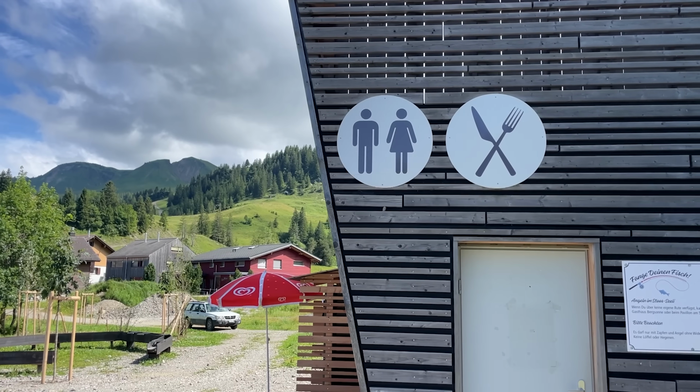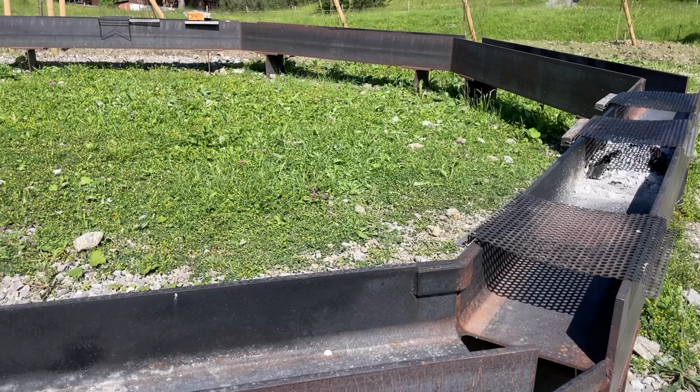It's also used as a water reservoir to make snow in the winter and as flood protection for the village. And in addition to that, there are bathrooms, picnic tables, and a really cool grill spot.